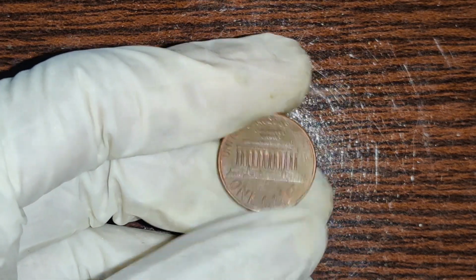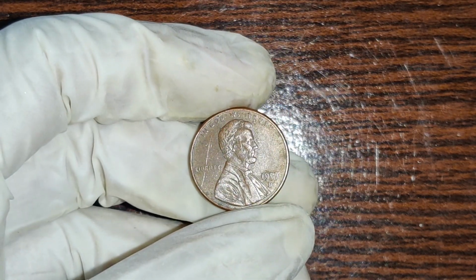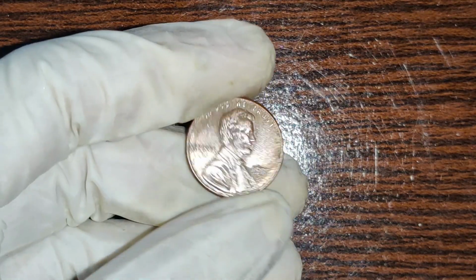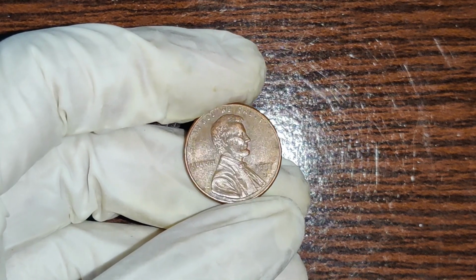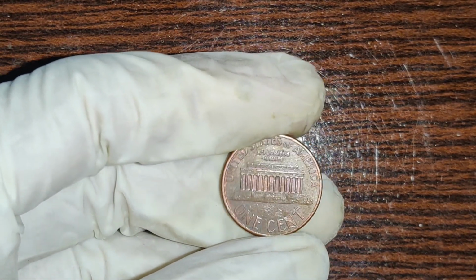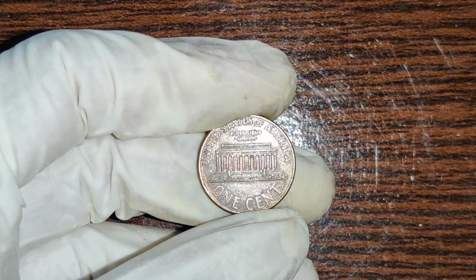Wrong planchet errors. In rare cases, a 1997 penny might have been struck on a different metal planchet, such as a dime or even a foreign coin blank. These are highly sought after by collectors. Missing clad layer. Some pennies were struck without their full copper coating, exposing the zinc core underneath. These errors are rare and can fetch significant prices.